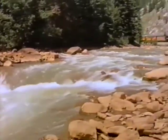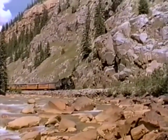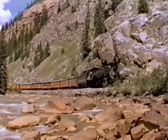We are near the snowshed slide at milepost 492 along the Animas River. The first southbound Silverton sets off this attractive scene of rushing water and canyon walls.